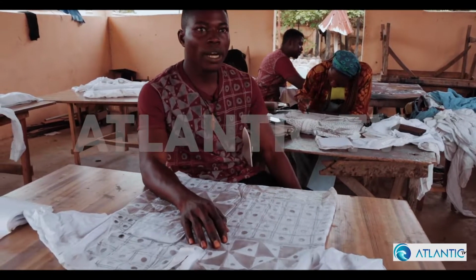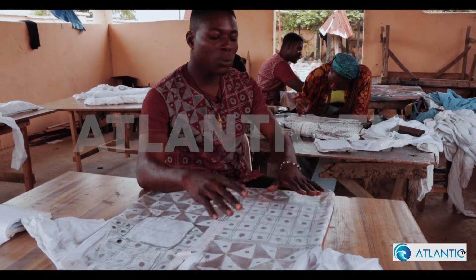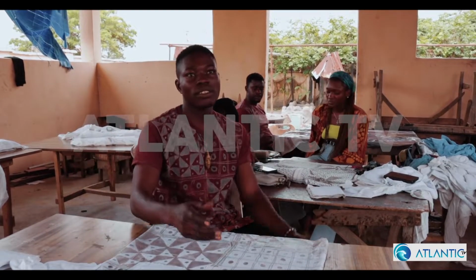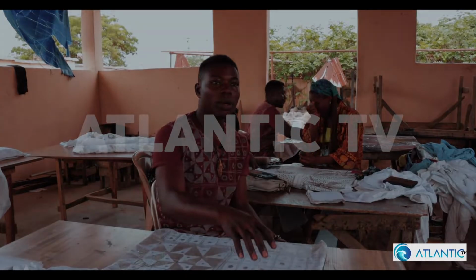That is the Yoruba name. We call it Beleke, and this one we call Dot. That is how we have names for different designs. As you can see, we have different types of designs. This one we call Beleke, that is the talking drum, and here we have dots.